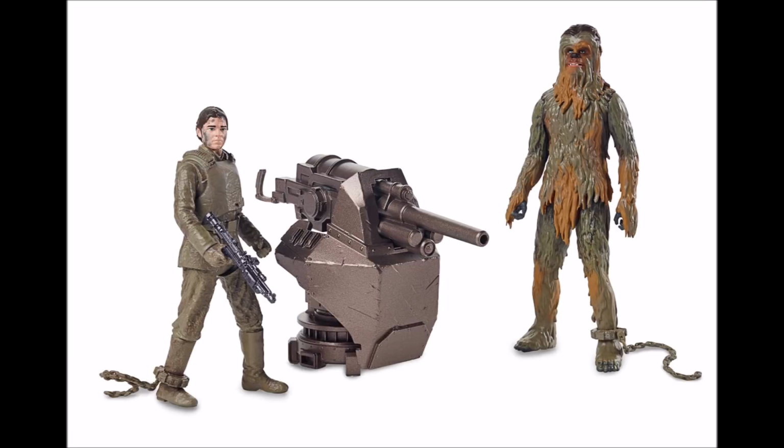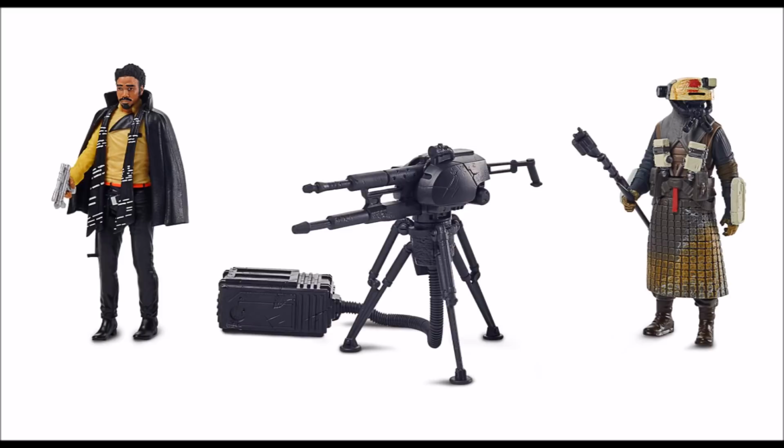Then we have a 2-pack of Chewbacca and Han Solo from Solo: A Star Wars Story. Han in some kind of Imperial outfit, Imperial disguise, and Chewbacca and Han both have some chains around their ankles, so kind of an escape from jail scene, I imagine. And then they both come with this big gun, so it's like a multi-pack, double pack. Looks really good. The dirt on both of the figures looks pretty good. Looks like real mud, so I like that.